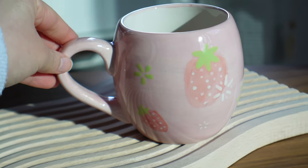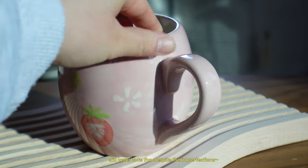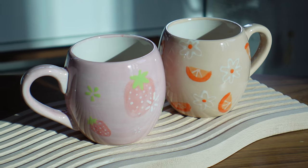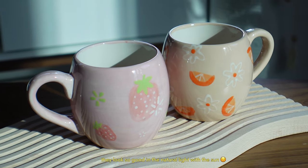So cute. This one is mine. There are some imperfections of blue in it, because at some point when I was painting, I accidentally got a bit of blue color in it. So cute. And I also did a little strawberry. They're such a nice pair, I feel.